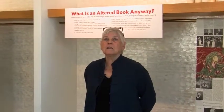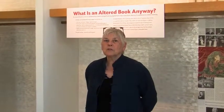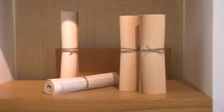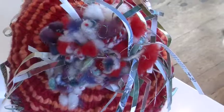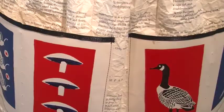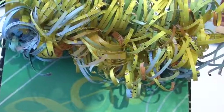Before we take a closer look at the work in the exhibit, I want to clarify that all the work you see in this exhibit is in fact part of a mixed media art form called altered books. You can alter a book by painting or drawing on its pages. You can cut up the book or its pages to form sculptural pieces. You can collage on the book. You can do anything you want to a book to alter it. So there you go. Let's take a closer look at the pieces in the exhibit.